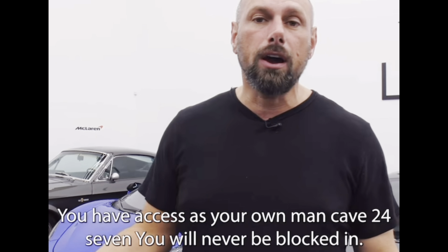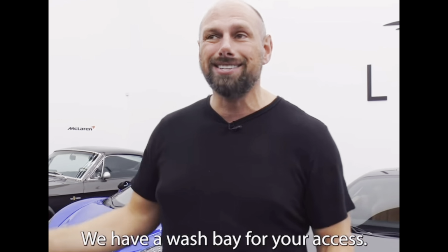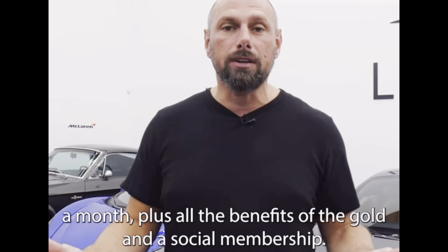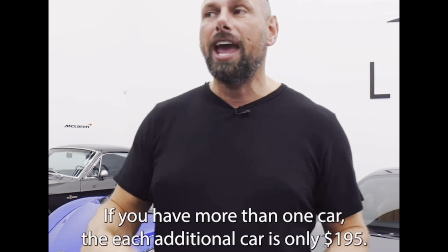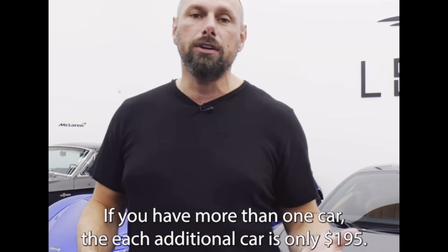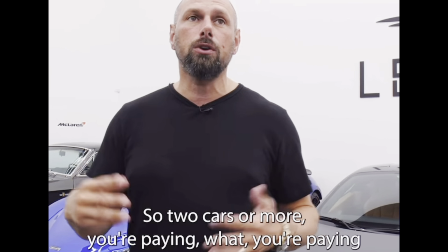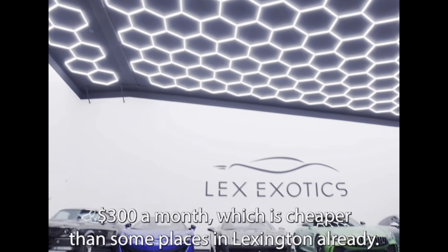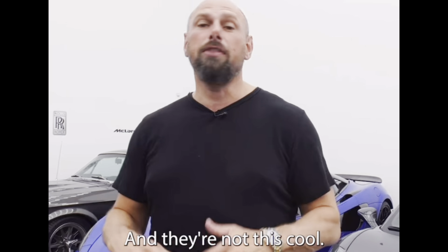You will never be blocked in. We have a wash bay for your access. That's only $395 a month, plus all the benefits of the gold and the social membership. If you have more than one car, each additional car is only $195. So two cars or more, you're paying $300 a month per car, which is cheaper than some places in Lexington already, and they're not this cool.